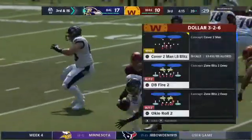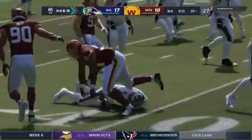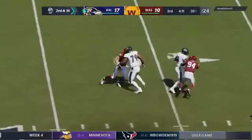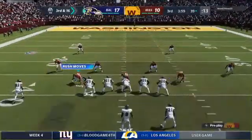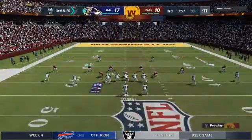Every bit of the technique. But if no one's open, there is no technique except make sure you hold on to the ball as you go to the ground when you're getting sacked. Now after that sack, it's 3rd and long for Jackson and the Ravens.